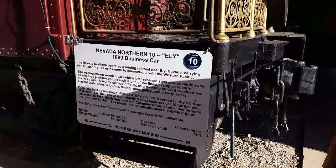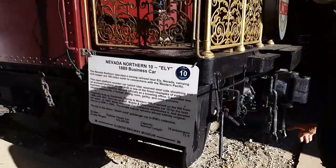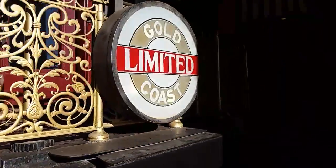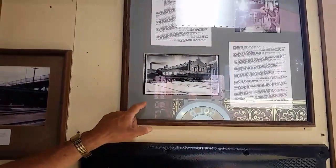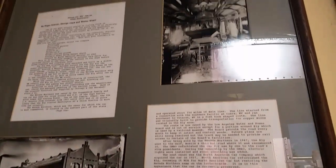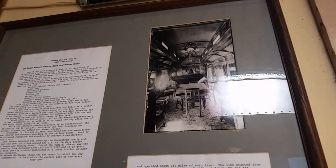And Henry Plant built many hotels to get people to come to Florida. Here's a picture of it at Pullman. And this is what it looked like originally when it was built at Pullman. There's the dining room, and we'll go inside it real quick here and show you how really ornate this car really was.